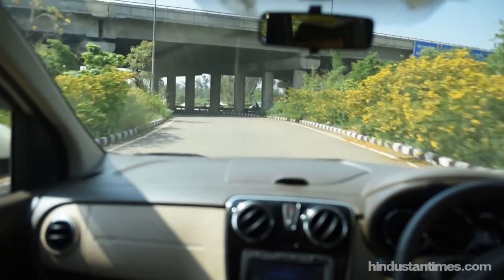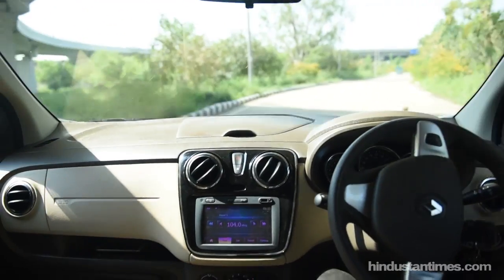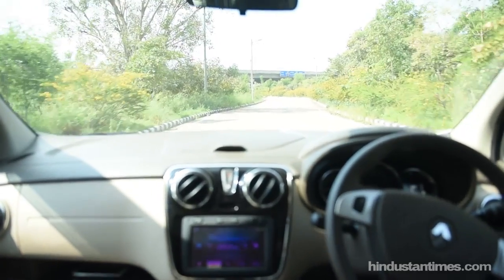The ride and handling is also one of its strengths. At sudden changes of direction, this car feels more assured and confident. What I don't like too much about this car, however, is the steering feedback. I wish the steering would get a little tighter and heavier as we accelerate.